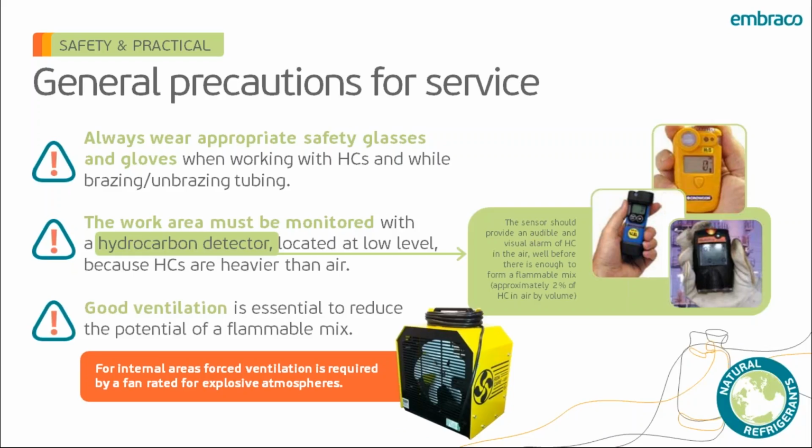So again, good ventilation is essential to reduce the potential of a flammable mix. And for internal areas, forced ventilation is mandatory by a fan rated for explosive atmospheres. So this is another something that I would recommend investing in, and it's not just good for ventilation, but also for keeping you cool while you're working.